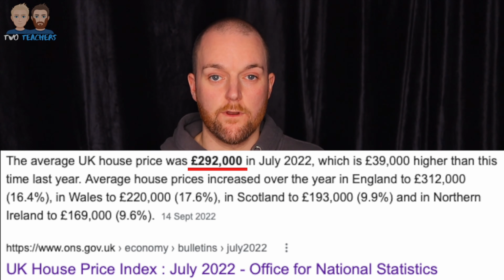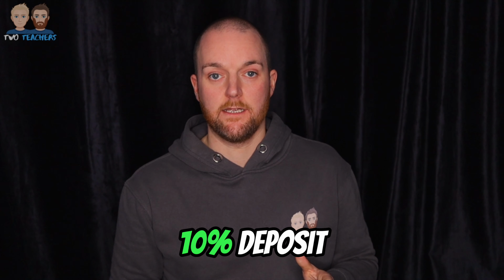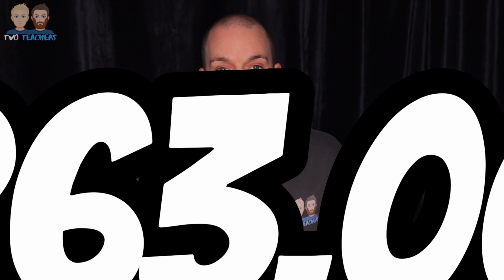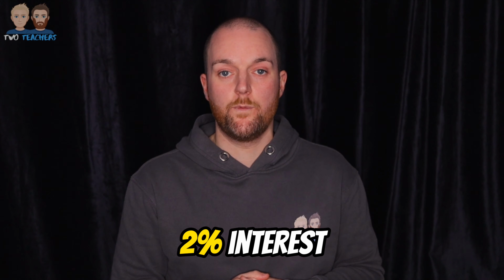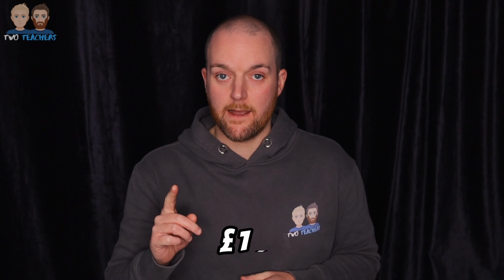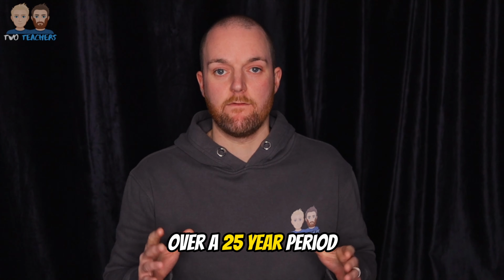The average house price just hit £292,000, which means a first-time buyer with a 10% deposit would have a mortgage of £263,000. If you were getting a mortgage in January 2022, a typical 5-year fixed mortgage deal would have been around 2% interest. This would mean a monthly repayment of £1,115 a month over a 25-year period.